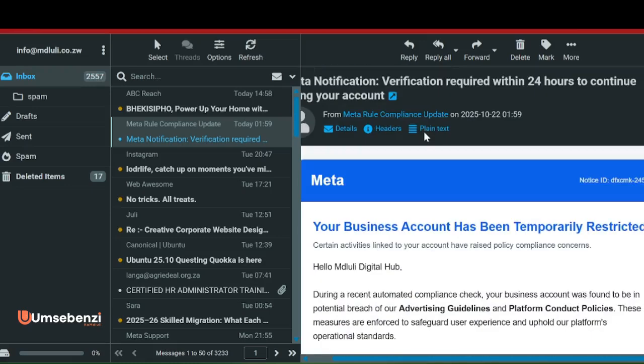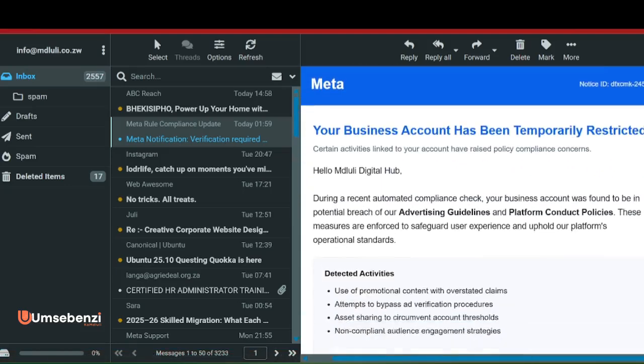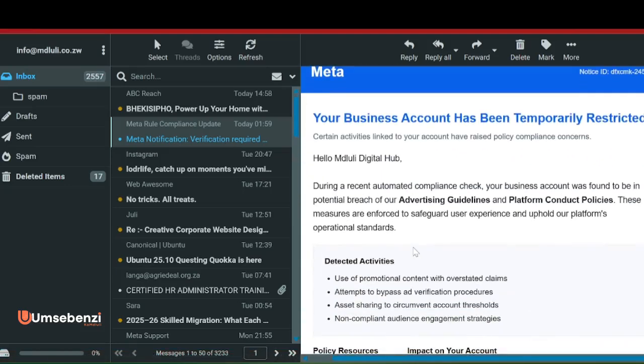Okay, so yesterday I received a phishing email. I'm going to demonstrate to you how these emails work. Some of you may receive an email and then eventually you are hacked. You've seen people losing their Facebook pages that have a huge following and their social media accounts. So yesterday at 1 minute before 2 a.m. I received this email.